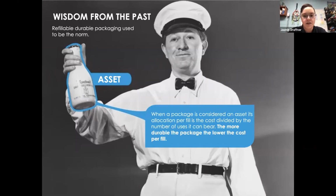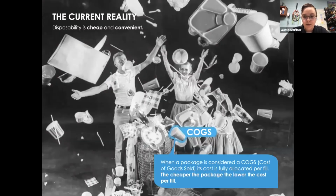But that's the big switch here: you're not only paying for the product, you're also paying for that single use container that nobody really wants to own, and there's no value in it for the consumer. So the switch is that the brands own the packaging, and they invest more into that packaging so that it can be reused several times, and in that way the cost for that packaging can be amortized over time. So, the idea with Loop is that we're trying to move away from single use.